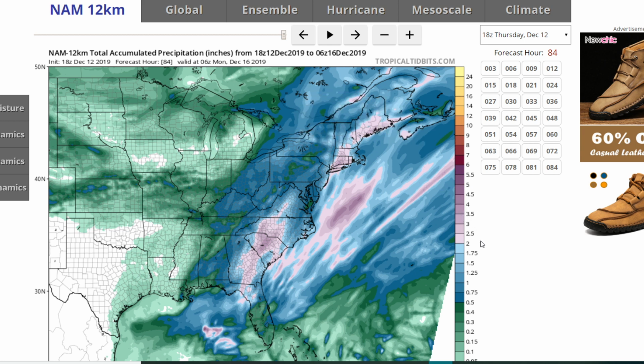Now you have another area in these blues, half an inch to 2 inches, and that's really the eastern seaboard seeing that for the most part. And then you have that green, that's about anything really to half an inch of rainfall. So really that's just over parts to the west, and even some of this is just the liquid precipitation, so not necessarily rainfall. But since this is a mostly rainfall event, we can kind of use this just for rainfall.